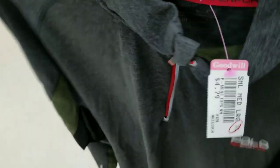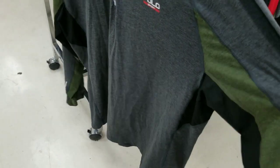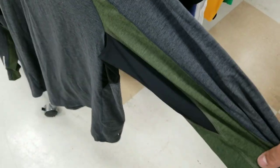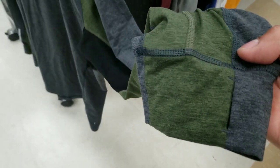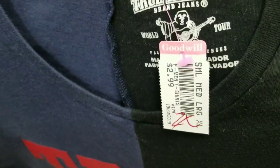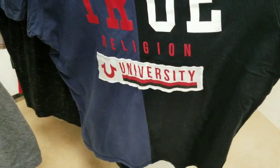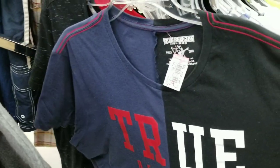See if you can see. $5. Still looks pretty good. I mean, still looks new. It's like kind of like that wicker sweat material. But yeah, got some True Religion up in here. $3, size 2X though. True Religion University, that split tee. Not bad for $3 though.